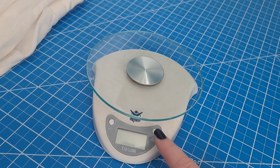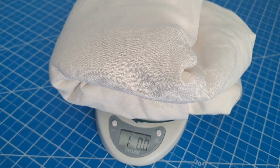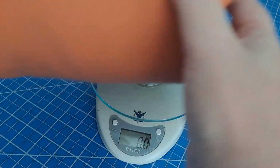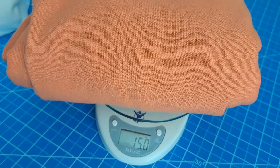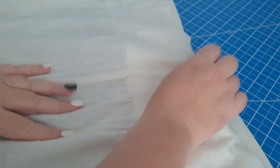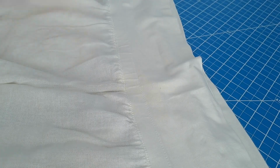Let's compare how the two pair of pants stack up. So 1 pound even. And these are 15 ounces, so they're about an ounce less than these. So that's pretty comparable in weight. And yes, I did change the waistband, I know. And the other thing that I did notice is that this seam kind of dips.